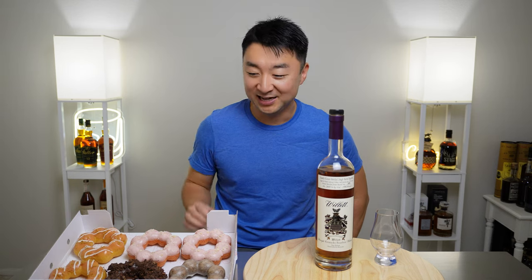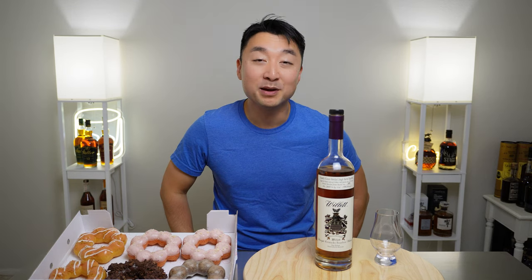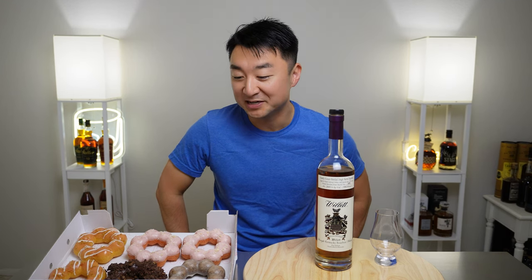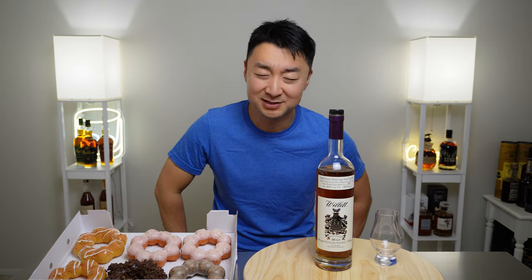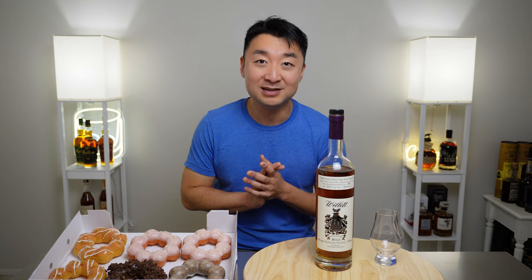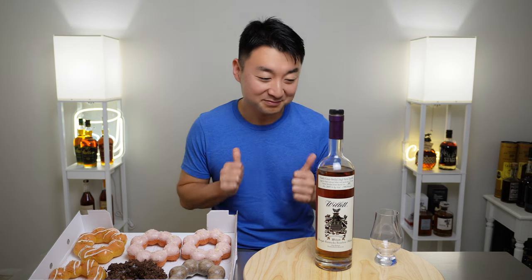And I thought of something to pair with a bottle like this. I thought maybe, you know, something light, something sweet. So I picked these mochi donuts. I think they're Japanese mochi donuts. So we'll try it out together. We'll see what's what, and we'll go from there. So, all right, sounds good.